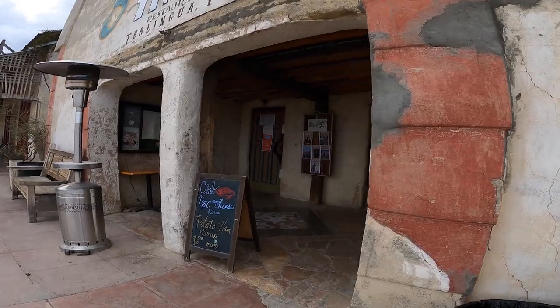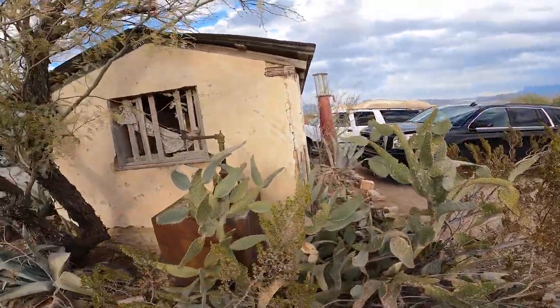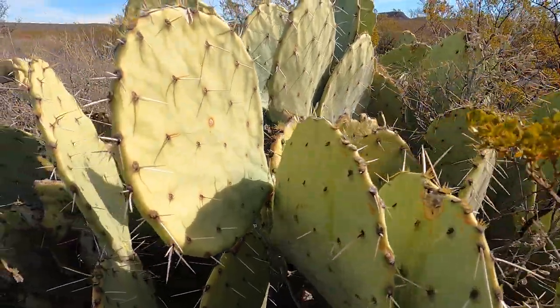And then the Terlingua Mercantile, which is a pretty awesome little gift shop of sorts, but Terlingua style. So I'm just wandering around here looking at some of the old mine shafts, checking out some of the old buildings. And did I mention it's January 24th? I'm in shorts and a t-shirt, and I'm a little on the hot side right now.